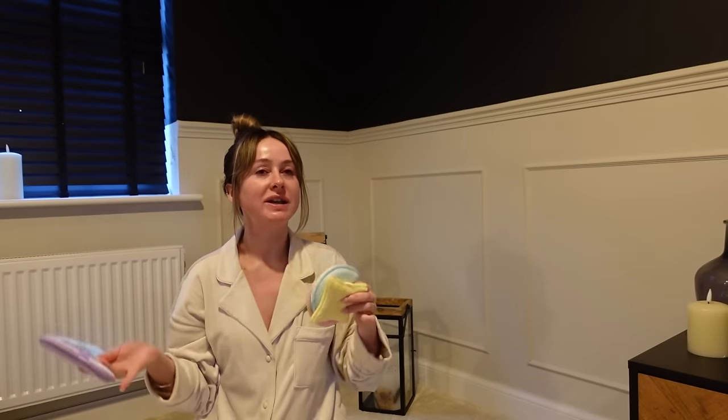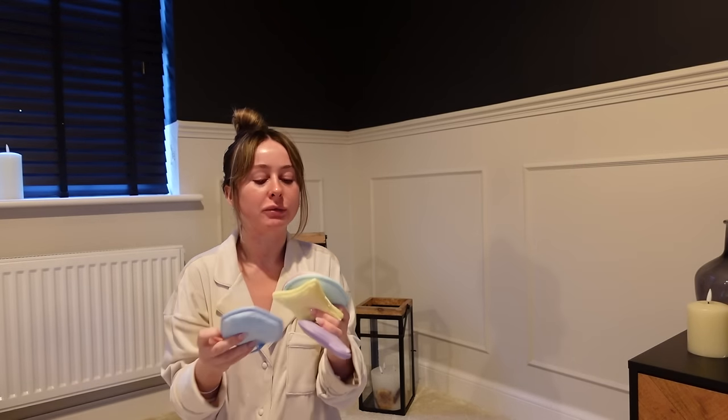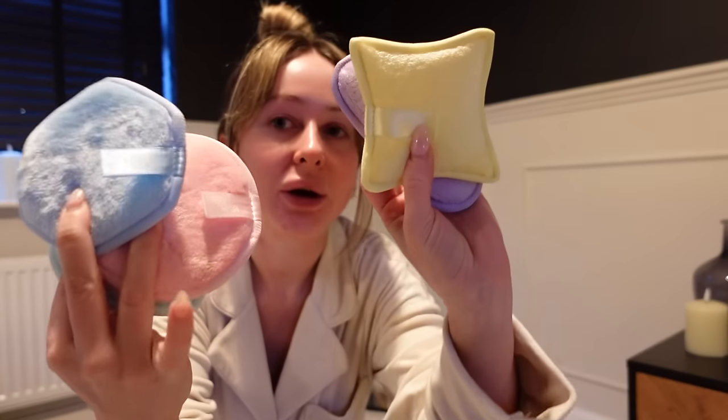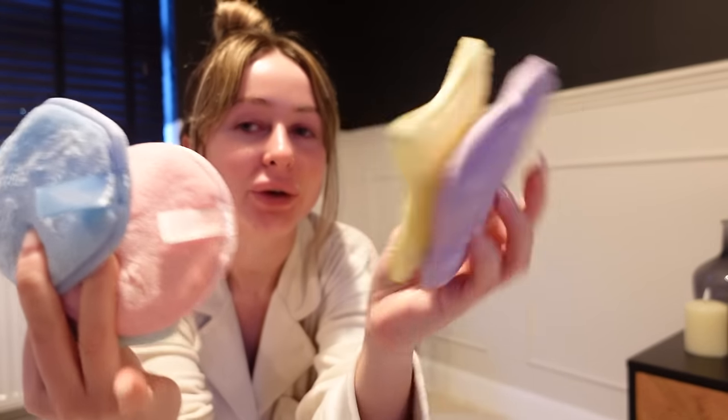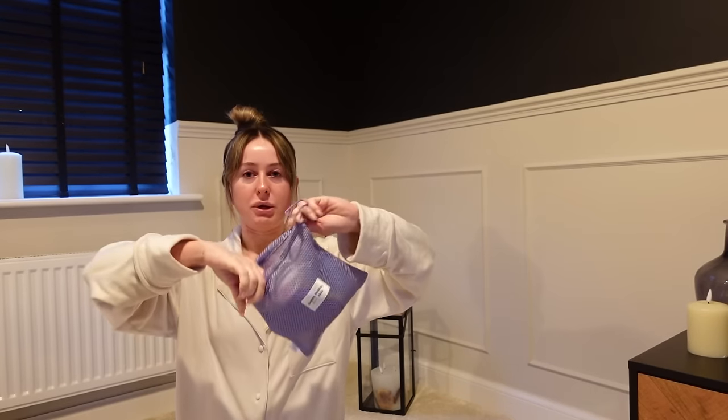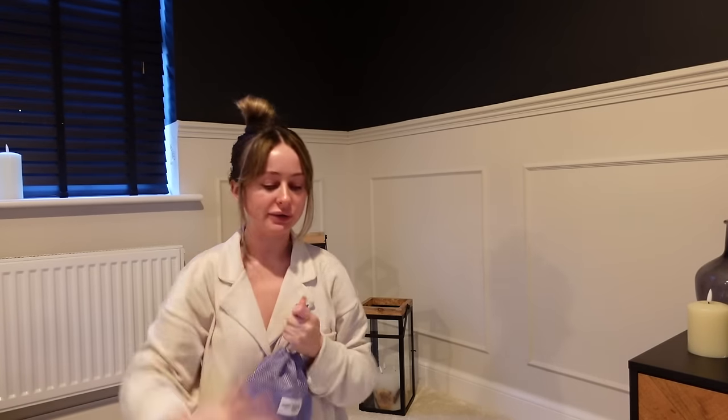I've got some upstairs from Face Halo, and I also picked them up from Home Bargains and B&M. But this is the type of thing that I use to remove my makeup. So absolutely love those. And I think the colours are so pretty. It's also handy that it comes in a bag like that. I can take that to America and put them in there when they're all wet and used.